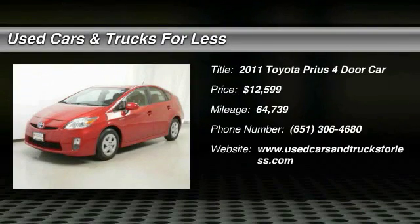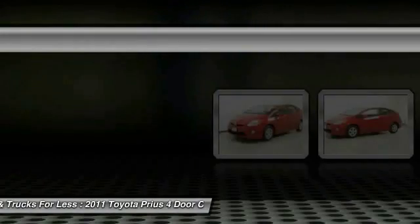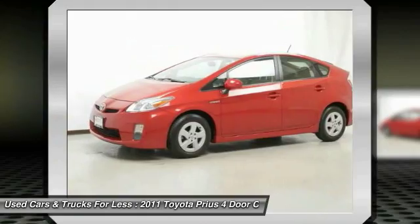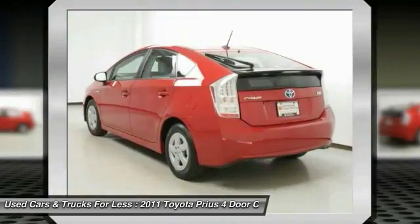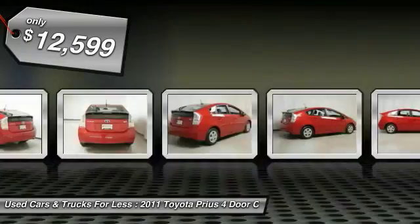We are pleased to show you the 2011 Prius. Prius offers harmony between man, nature, and machine. Using the wind, the sun, and advanced hybrid technology, Prius is a true full hybrid. One reason for its EPA estimated combined 50 miles per gallon rating, and is priced below $15,000.